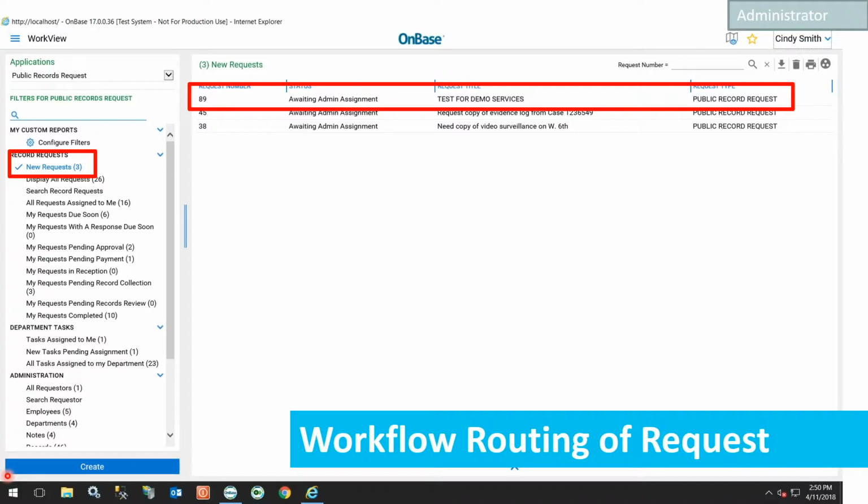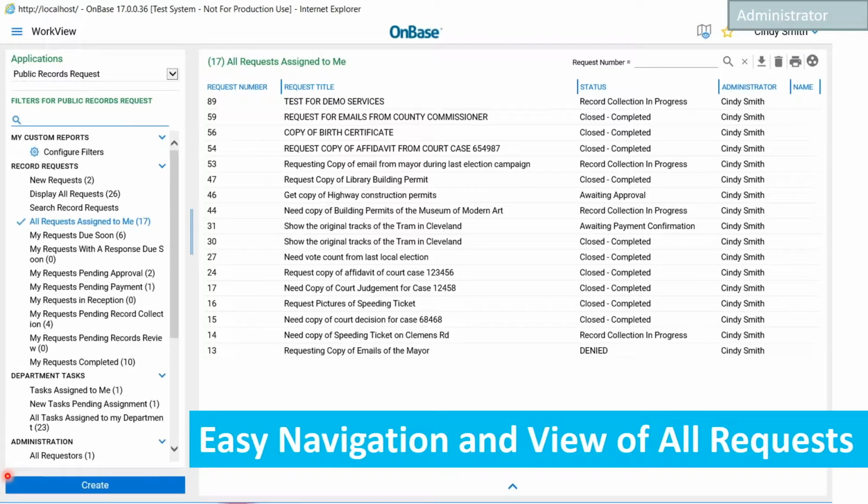If I click the other line items there, you'll see all items assigned to me. So it lets you drill into this to see whatever information you want to see and be able to get that nice summary of what it looks like. I can navigate all of the requests. So I picked a different search here, and now I see all of the requests, including closed requests or ones that are in approval or ones that have been denied. So again, completely configurable to your requirements. If you denied a request and they went to court to actually say you should provide it, you can resurrect that. So it's a really nice, concise view of your entire history of public record requests.